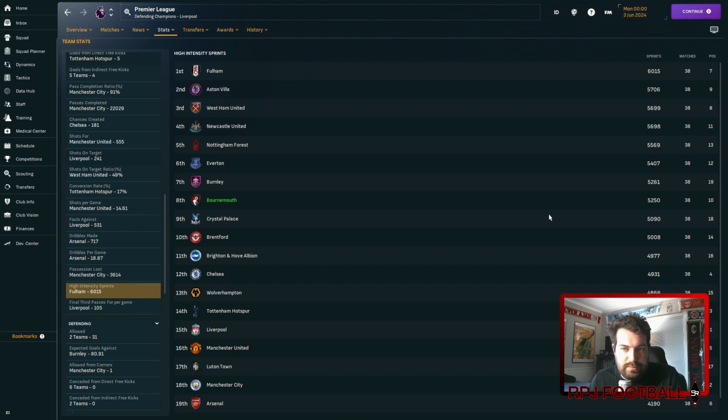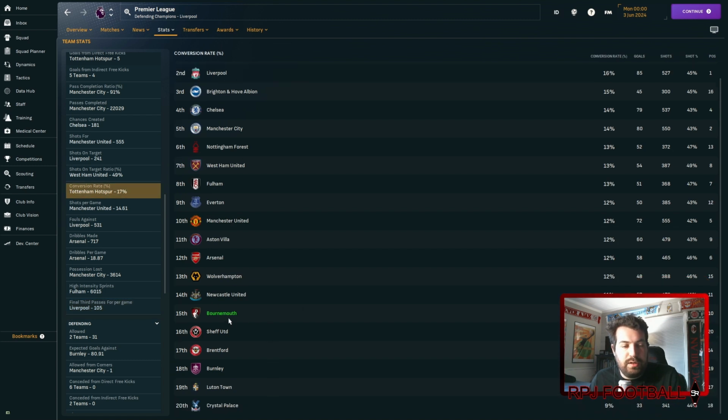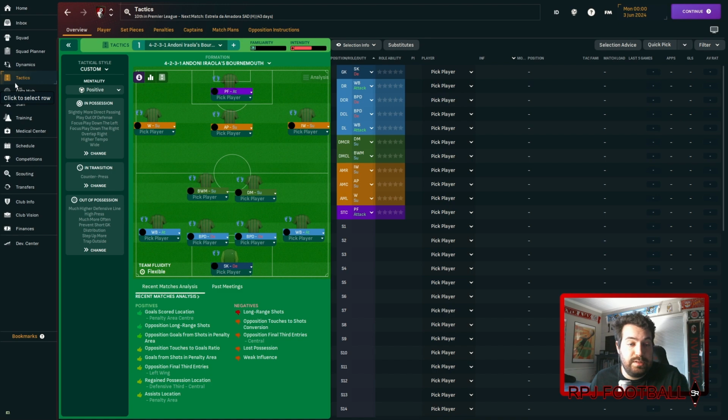We're also matching on high intensity sprints for the movement and things like that. And final third passes, where we don't have as much, but we are quite clinical when we do. If you look at the conversion rate, I don't think they have conversion right. But Bournemouth's real life conversion rate is 9.4, so we're slightly better than their 9.4%. So you have slightly better finishing, but it's still very similar in terms of a lot of stuff, which is the key. We want to stay similar, stay close. We're able to do all of that.